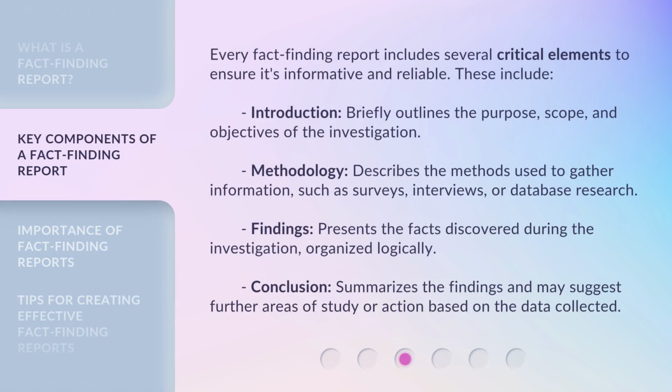Every fact-finding report includes several critical elements to ensure it's informative and reliable. These include: Introduction, briefly outlines the purpose, scope, and objectives of the investigation. Methodology, describes the methods used to gather information, such as surveys, interviews, or database research. Findings, presents the facts discovered during the investigation, organized logically. Conclusion, summarizes the findings and may suggest further areas of study or action based on the data collected.